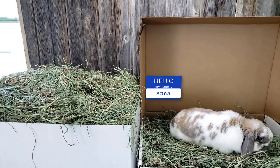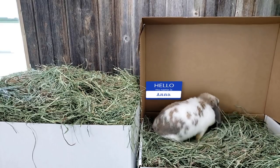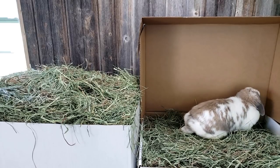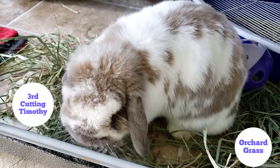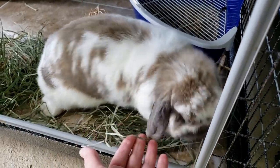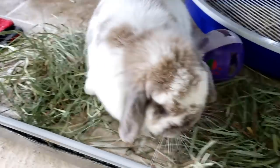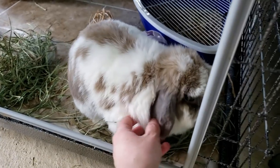Anna here is a picky hay eater. She loves the clover, and it's hard to get her to eat other grasses. So if she eats any of this, it's definitely a win. She's definitely eating it. So it is picky eater approved. I figured she would go for the more fragrant orchard grass, but nope, they're cutting Timothy, huh?